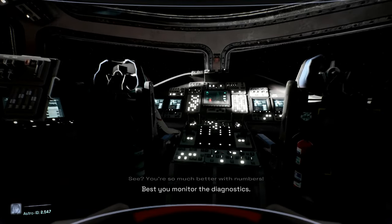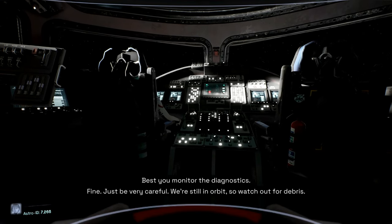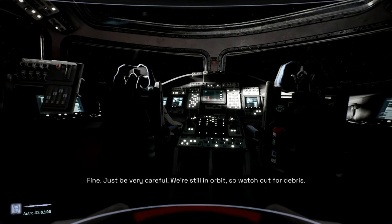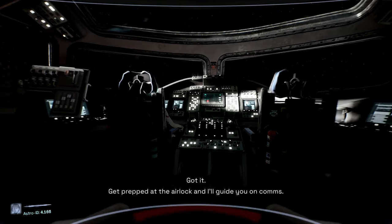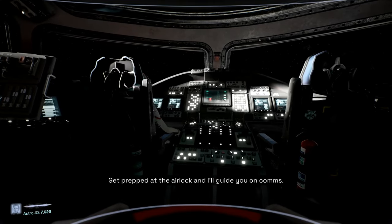See, you're so much better with numbers! Best you monitor the diagnostics. Fine. Just be very careful. We're still in orbit, so watch out for debris. Got it. Get prepped at the airlock, and I'll guide you on comms.